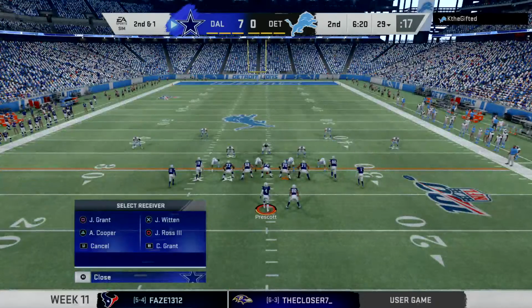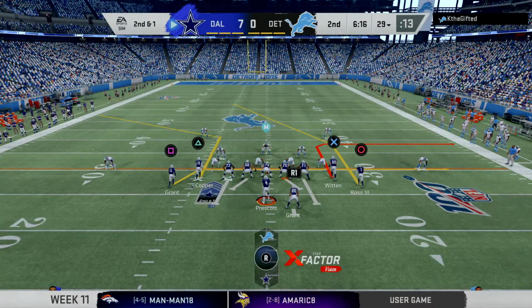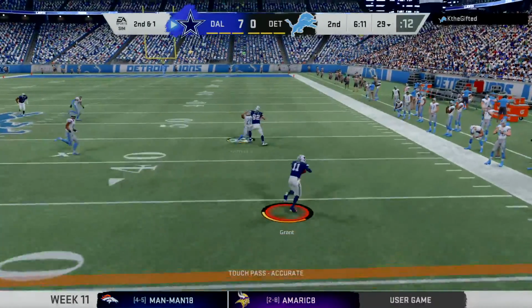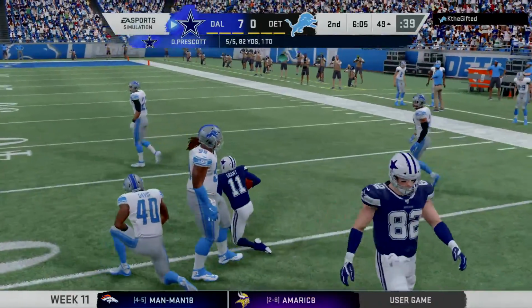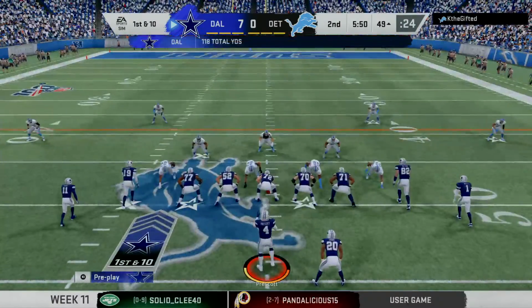The previous run, good for 9. Here's second and a yard. It's just me and you. Prescott. And a quick throw here, that's complete. And he'll be taken down, but not before they work it across midfield. 22 yards there, a first down.